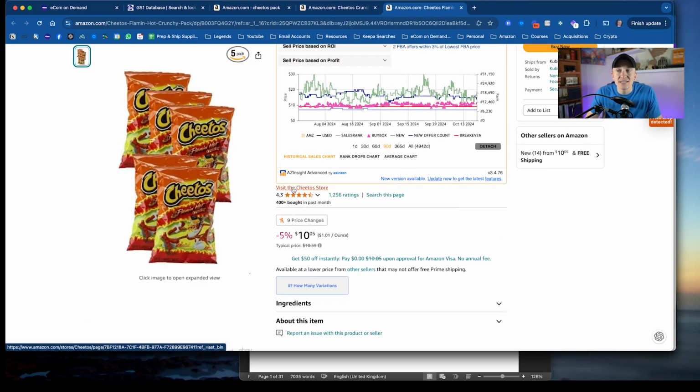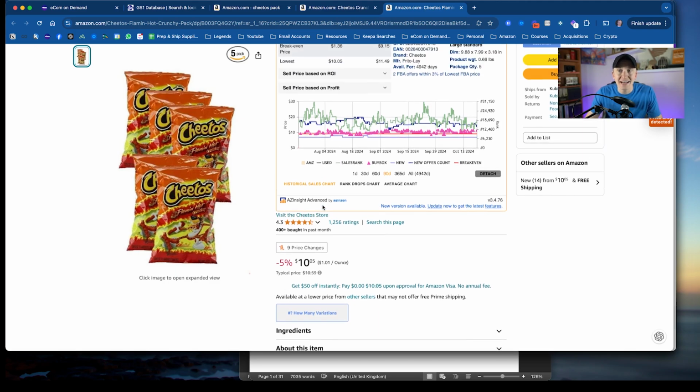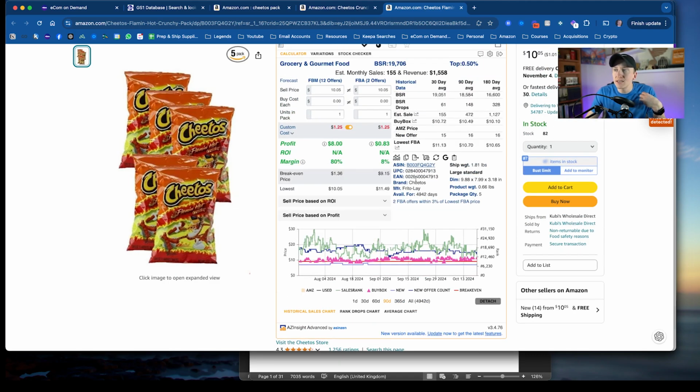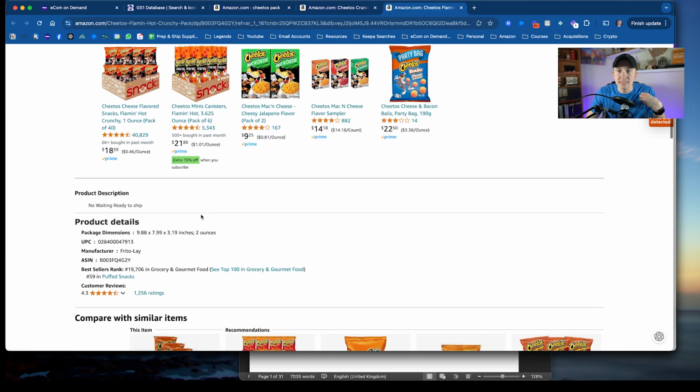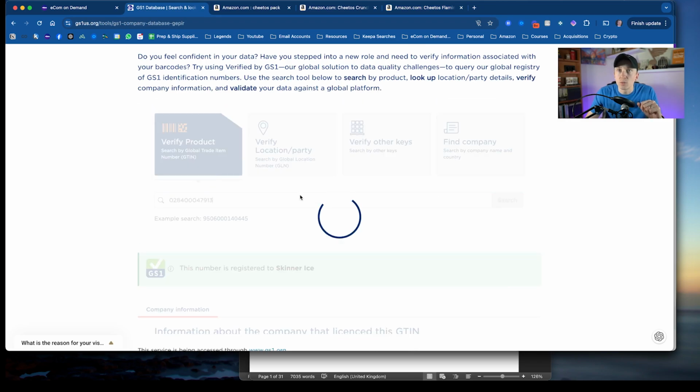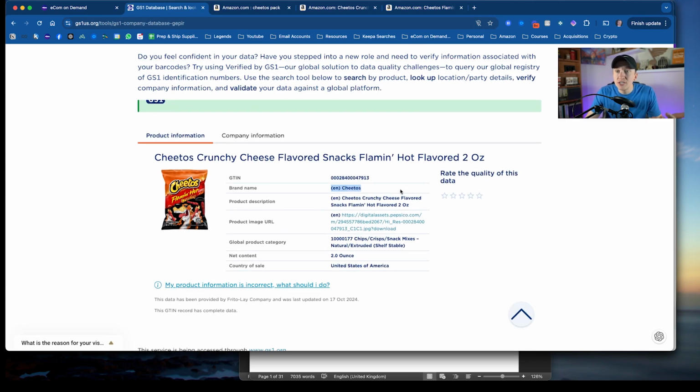This one actually says visit the Cheetos store. So it is tied to Cheetos, the brand. They may have come in and taken that over. But let's take a look at the UPC, and I'm actually going to scroll down to the details just in case you don't have AZ Insight. And so we'll take that UPC and we will search for another product here in GS1. Let's see. This one is owned by Cheetos. Okay, now this is for Flamin' Hot Crunchy Cheetos.